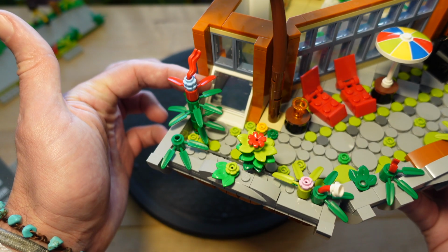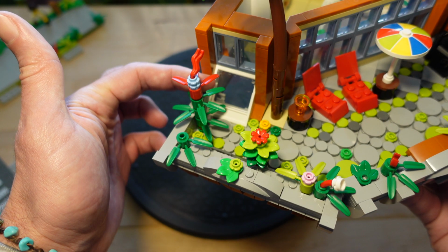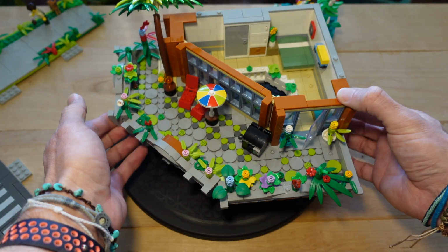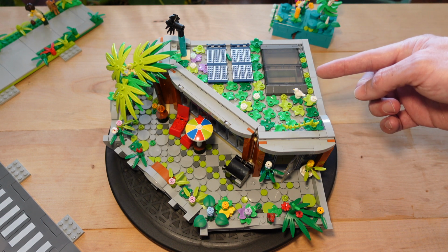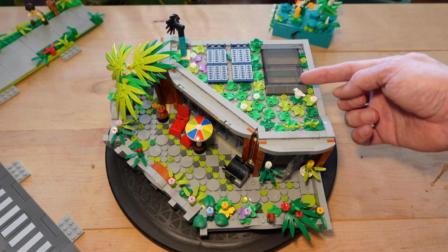And over here is one of those angled windows so that there's room for the minifigures to walk up the stairs without hitting their heads. And I really like how this all came out. Alright, and here is the roof to the top of the bedroom. And here you can see the skylight right above the bed.